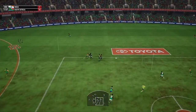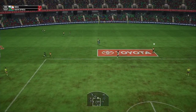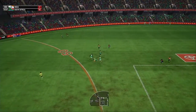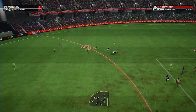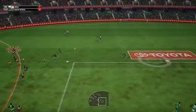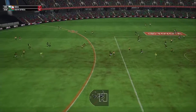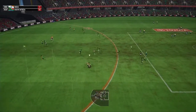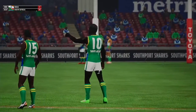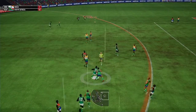Uses it now. Chips it towards half forward. Couldn't complete the mark. It'll be a ball up. They just need to find a way to work back into the game right now. Rushes with the kick. Gets a quick kick away. The umpire will ball it up.